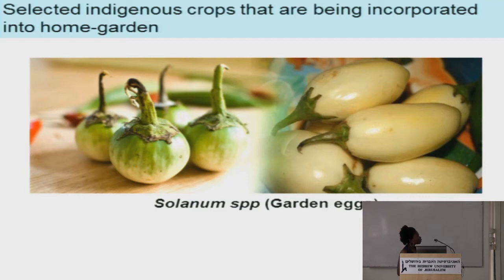So these are some of the indigenous crops in Ghana that are being promoted for use in homegrown gardens. This one is in the family of eggplant, and it's a local species that is endemic in West Africa. You can find it in Nigeria, in Benin, in Togo, other West African countries. And it has, I think, about 29 to 30 species. But I took only two, because these are the main two that are being worked on, and they are looking at the nutritional components of them.